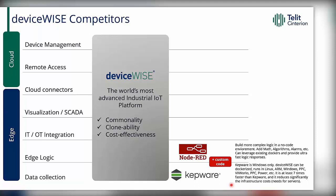So that's normally the biggest conflict that we find with our customers: not getting started, but keeping going. And that's where we want to make sure that our systems are forward and backwards compatible so that you never have to worry about what you're doing today. Is it going to be usable in the future? Everything you do with DeviceWise is good for today, tomorrow, and in the future.